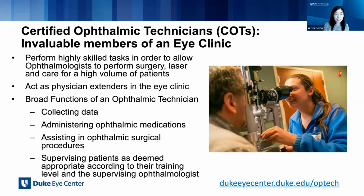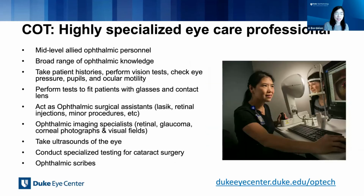So our COTs perform highly skilled tasks in order to allow ophthalmologists to perform surgery, laser, and care for a high volume of patients. They act as our physician extenders in the eye clinic. The broad functions of an ophthalmic technician include collecting data, administering ophthalmic medications, assisting in ophthalmic surgical procedures, and supervising patients. So COTs are mid-level allied ophthalmic personnel, and they have a broad range of ophthalmic knowledge.